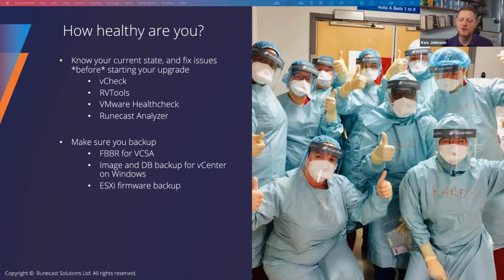But before we start talking about what Runecast Analyzer can do for you, please make sure you take backups before you start installing anything. Please make sure you take a file-based backup for the VCSA. As some of you may not be aware, once you get to vSphere 7, an image-based model for backup of the VCSA is no longer supported. If you use the file-based backup, then you get a completely consistent database backup there. If you've got Windows-based vCenter servers, take an image backup, also take a database backup.